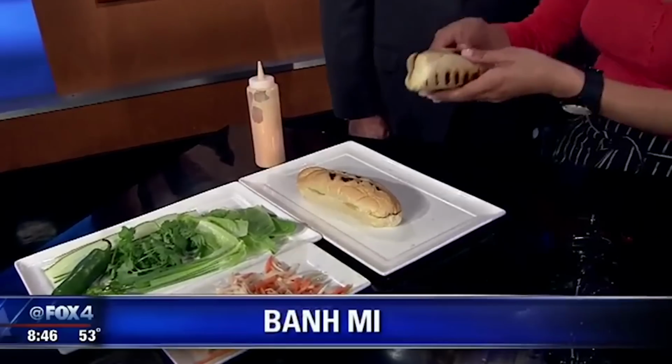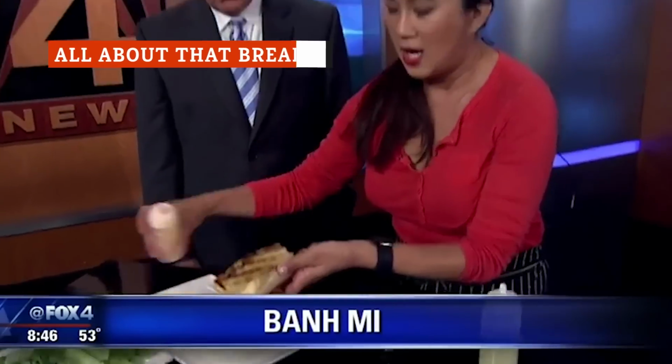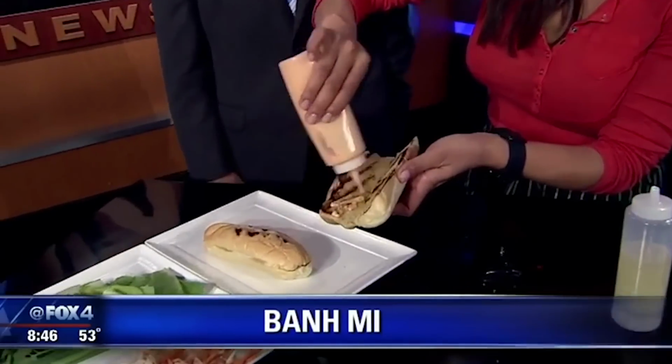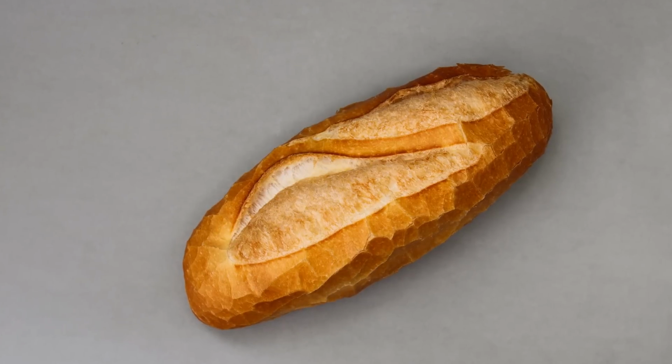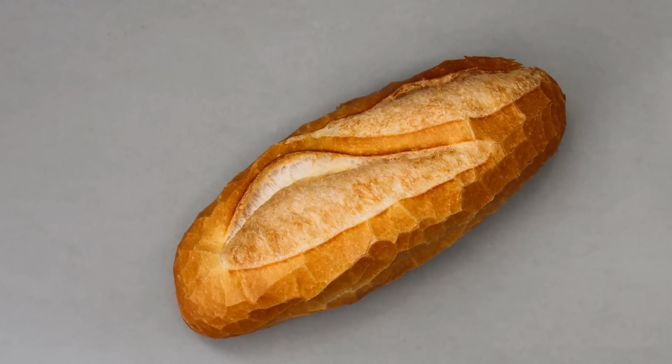I'm bored. Wait! There might be innumerable variations of banh mi, but the one constant is the bread. It's so important that banh mi literally translates to wheat bread. And what's particularly special about this bread is that it's not your typical French baguette.